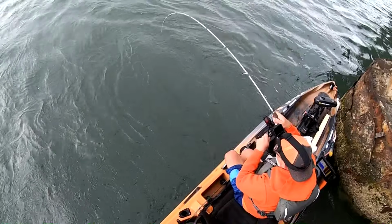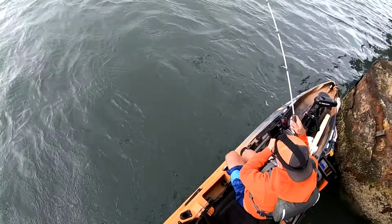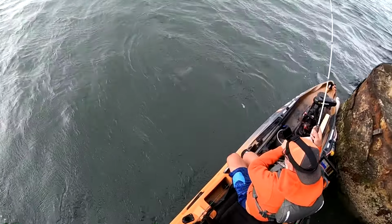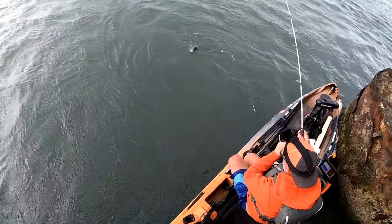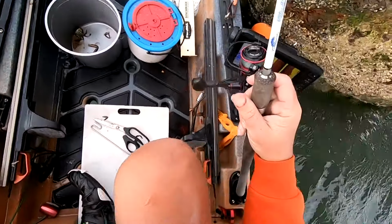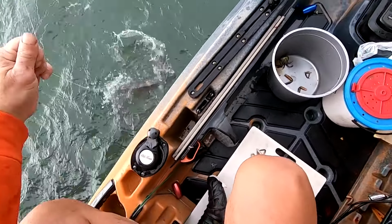That was a really light bite, man. I mean, I just set the hook on a whim because I figured they were going to pick it up right away if they hit. They found a fiddler. They're just aggressive.